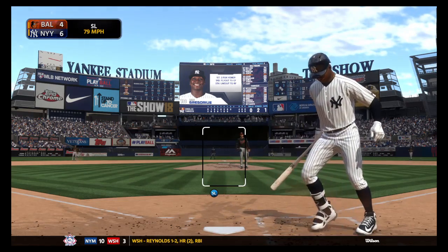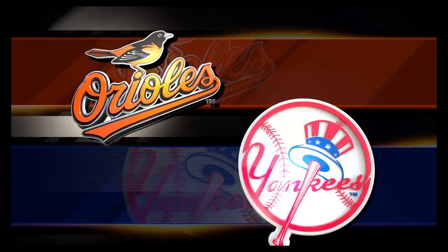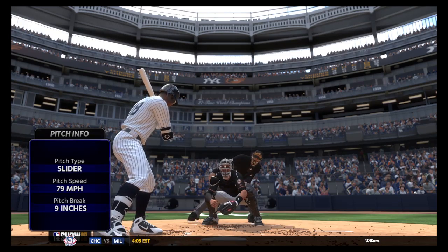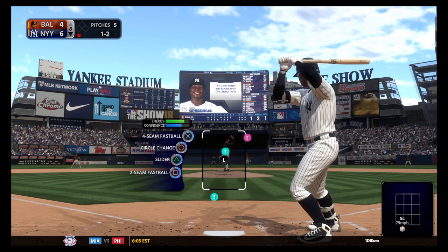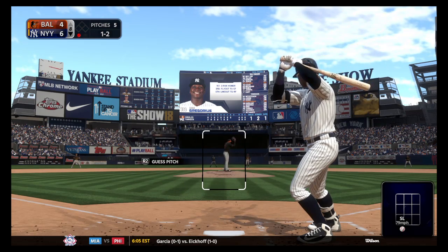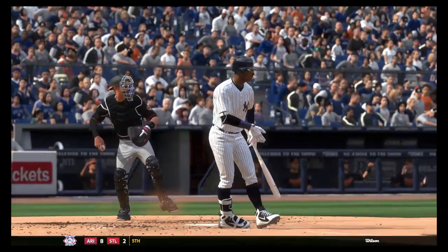Good job of holding up on the low ball there, and it's 1-2. Broke out the sweeping slider right there and just missed off the edge. If he would have caught the corner right there, I think he's got a backwards K. The 1-2 is a swing and a miss. That's strike 3.